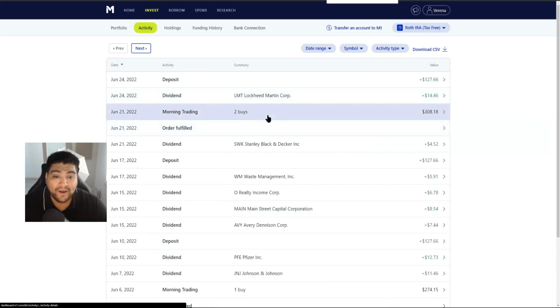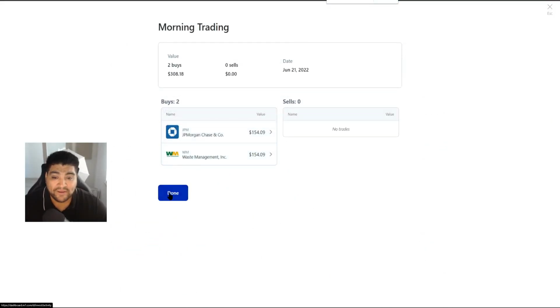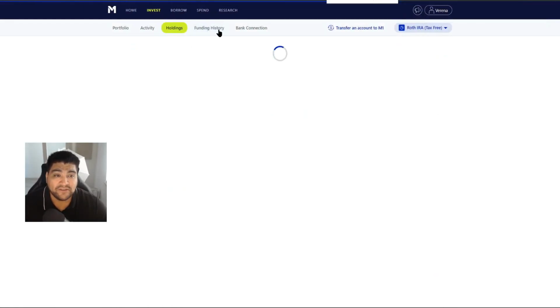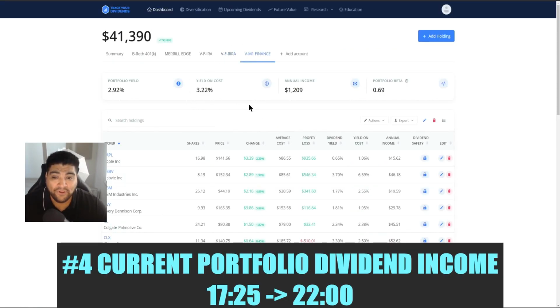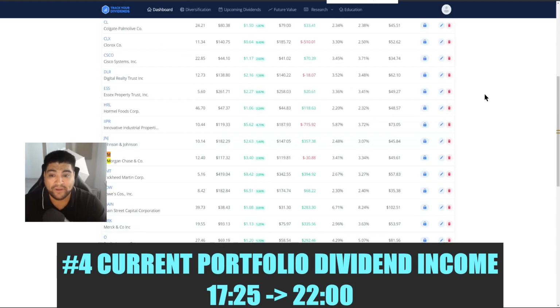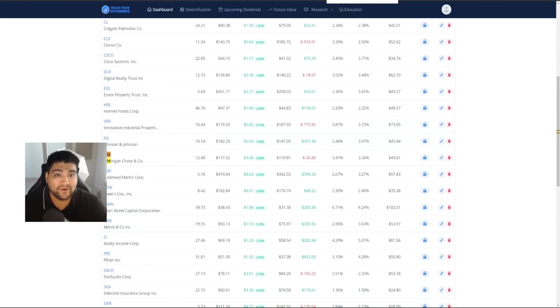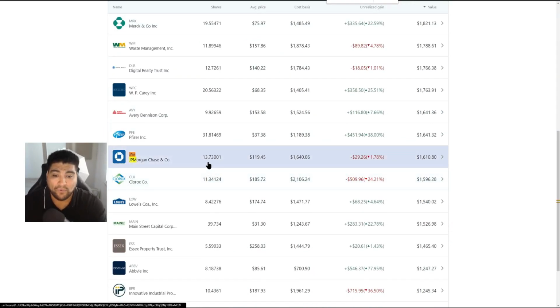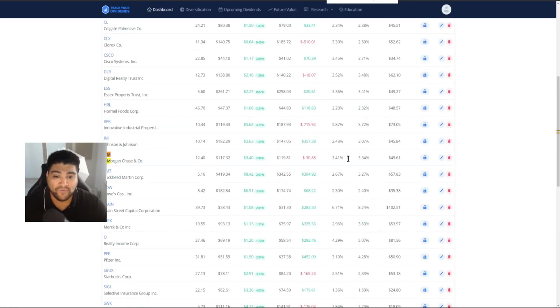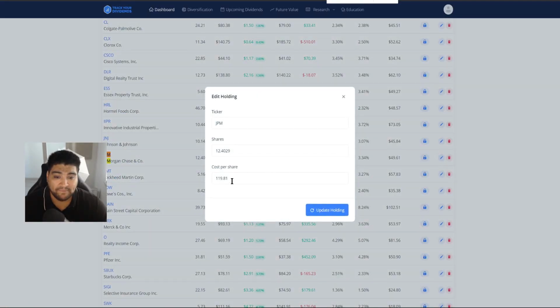Now, because we did buy 2 companies, we bought JP Morgan and Waste Management, that goes into our final area, number 4. What is the portfolio's current dividend income? Now, again, we did buy JP Morgan last week. So here we increased our share count on JP Morgan. We now hold 13.73 shares of JP Morgan. So I can go over here and increase my numbers.